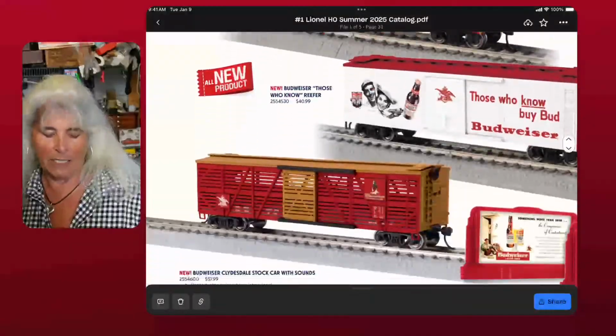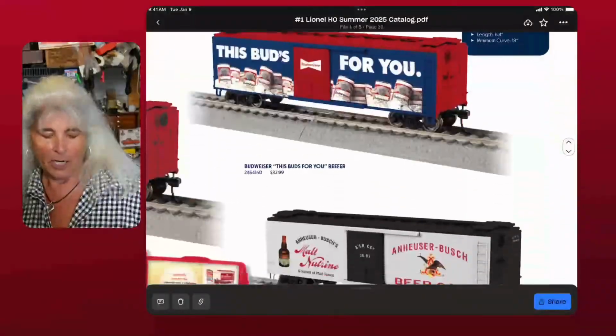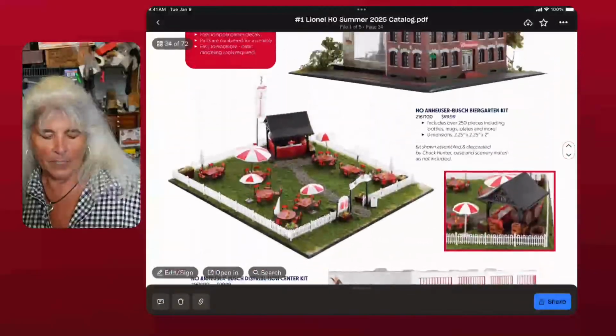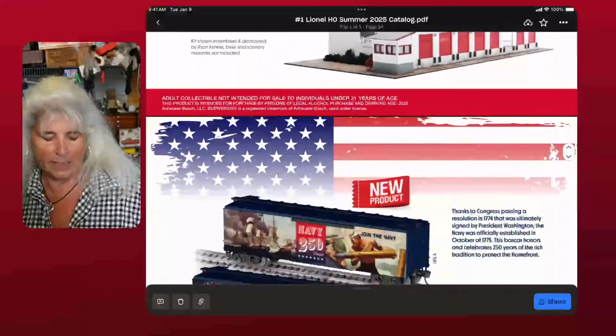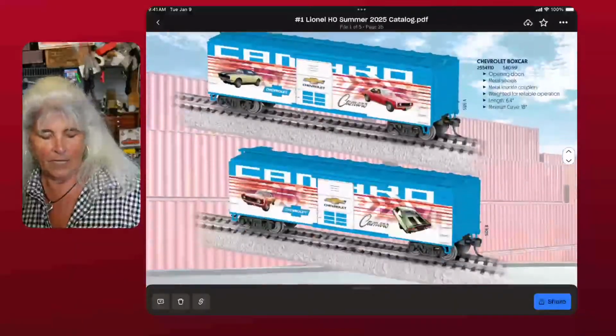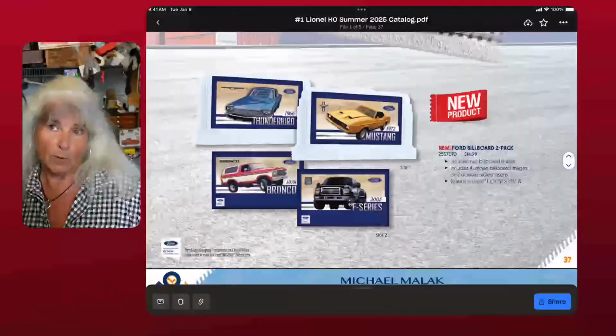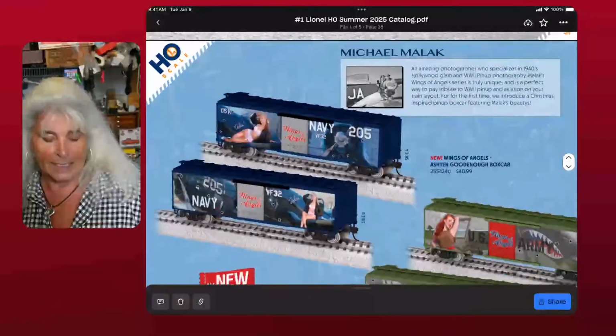Moving right along, Mr. Rogers' Neighborhood, the Budweiser cars, quite a few of those. Then we've got some building kits, the Budweiser building kits. I've got Navy, you've got Camaro, Chevrolet, and Ford, depending upon which one you prefer, Camaros or Mustangs.